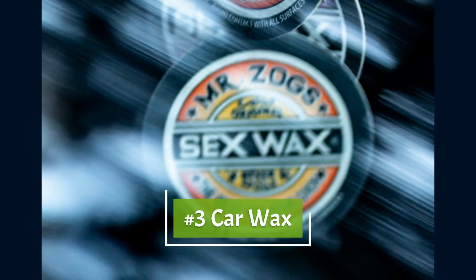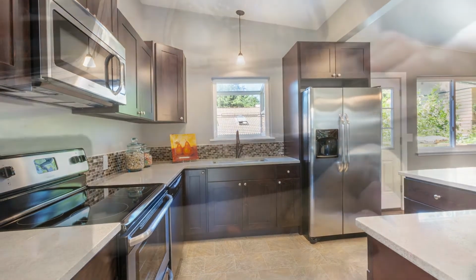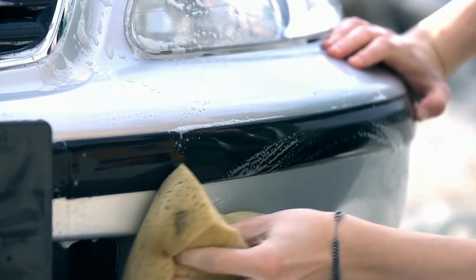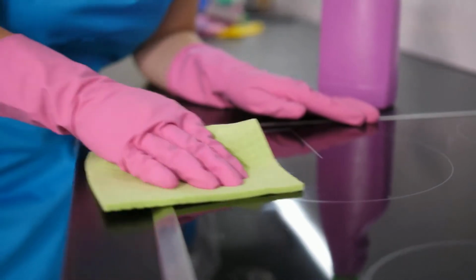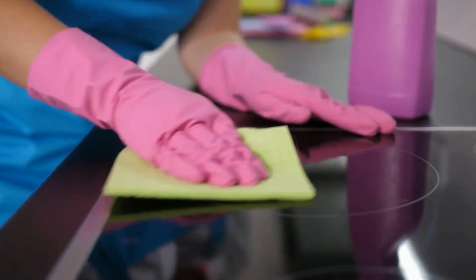Number 2. Car wax. If you have lots of stainless steel appliances, you should consider using car wax as a natural cleaning alternative to the conventional surface cleaner. All you need to do is apply a thin layer of car wax to your appliance and let it dry. Use a soft cloth to buff it clean so that it can better resist smudges and fingerprints.